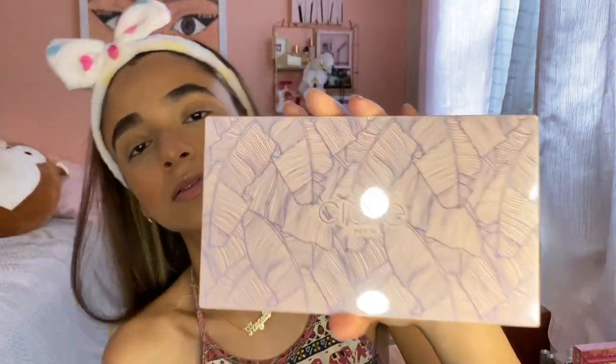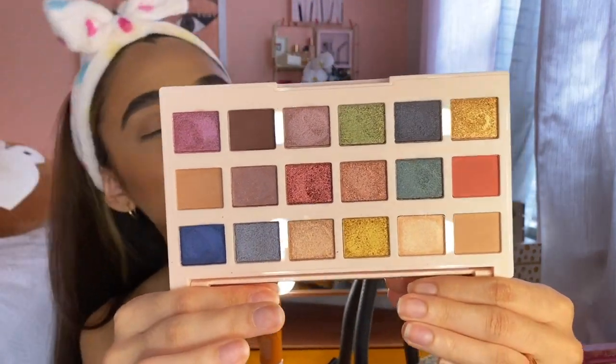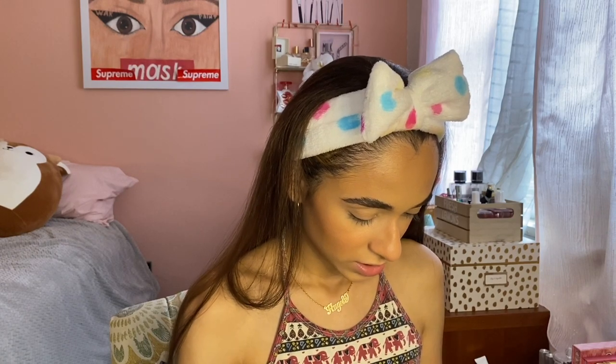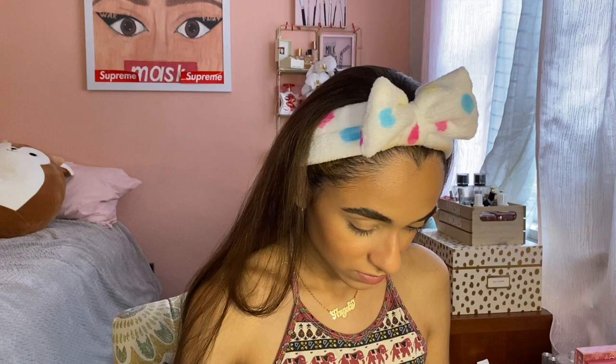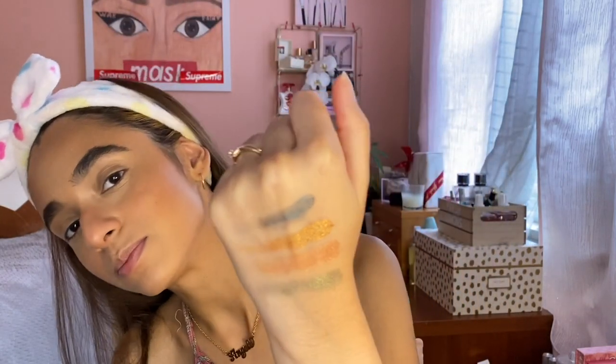I was a little weary of this palette because I didn't think it would be something I would be very interested in. Here's the packaging. It is very pretty packaging. And there are not very many mattes, but the shimmers are very pretty. So if we swatch a few shimmers, this green I really like. Horrible pinky swatch, but there's a bronze. I think I'm gonna use that color. That green. They're like decent swatches.